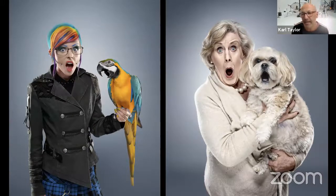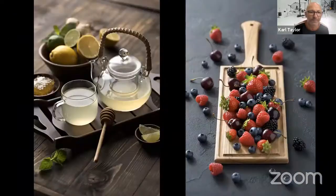Mostly done in camera here, a little bit of post-production done to make the dog's expression look as surprised as the model. And then the same on the parrot. The parrot was given a more surprised expression as well to match with the model for those adverts.